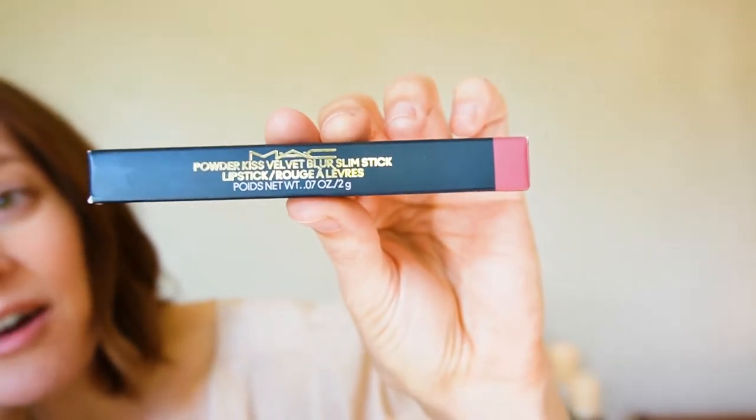And then, because I do not think that anything that I use on my cheeks that's going to be sheer enough to look natural on my cheeks is also going to stay on my lips. I just don't believe that that is a thing that works. I also got this MAC Powder Kiss Velvet Blur Slim Stick lipstick because MAC lipsticks stay on like crazy. And don't try to sell me one stick for my cheeks and lips that's not going to stay on my lips. I don't like that. So I got this in a color that works for me. And what is that color? Peppery pink. And I got it in a nice, natural, rosy shade. So I'm pretty excited about that.